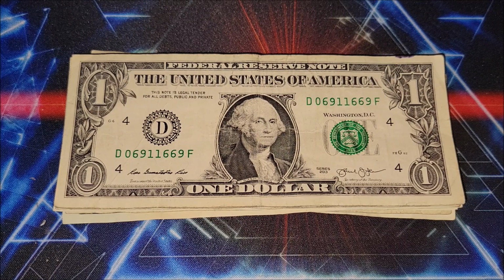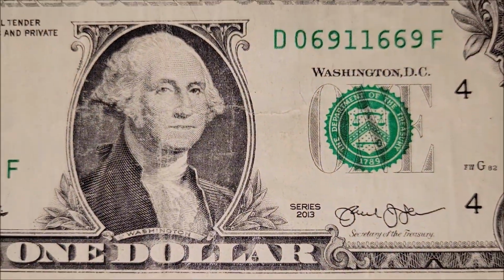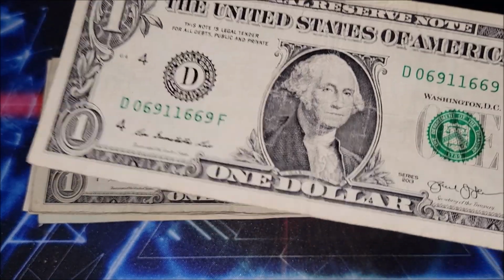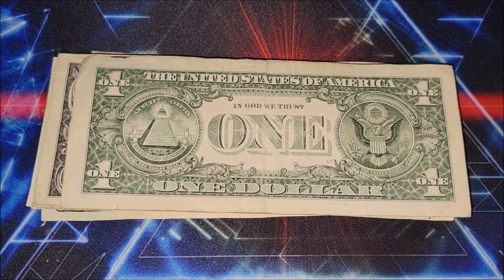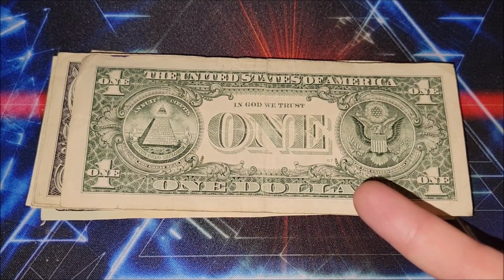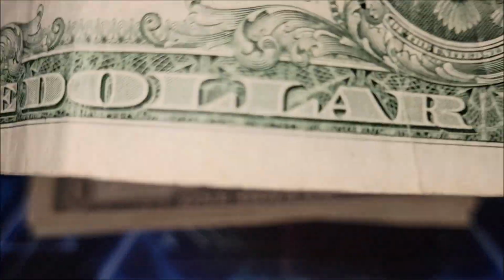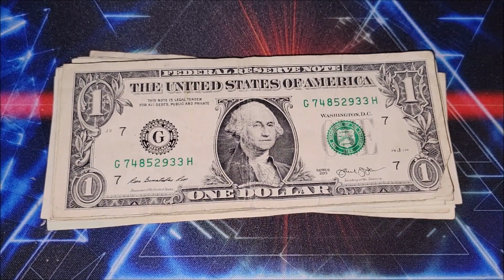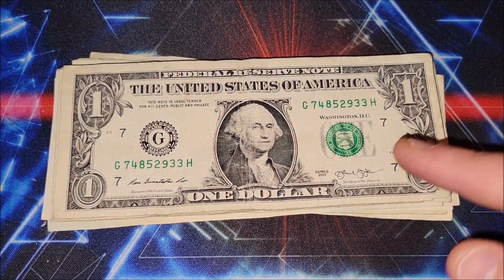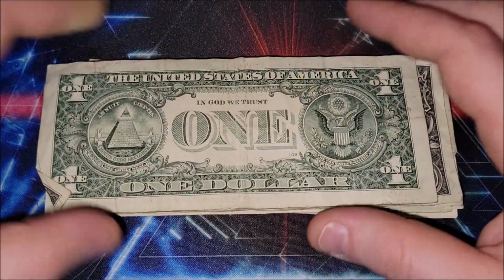Little 2013. Usually there's an over ink on the third digit. This one doesn't really have it. It's a semi-filled in little 9 there, but nothing too dramatic. On the back, the Great Seal of the United States. I like to keep an eye out around this lettering too. Sometimes you can get some blurring going on just because it's dark behind there. Nothing there though. A little shift in the seal. Nothing going on in the front.